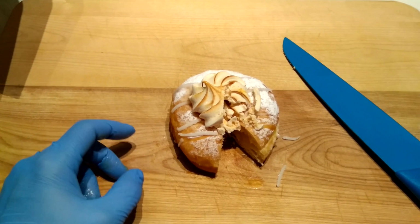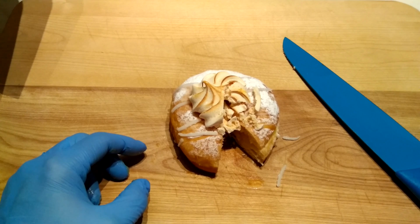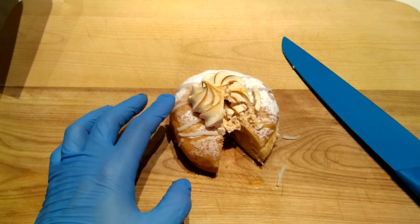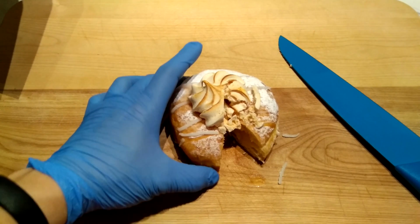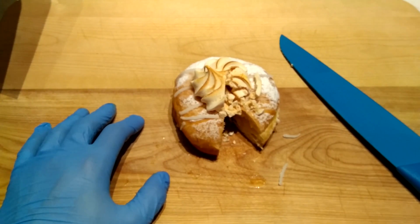This one is absolutely amazing, and I love this one, and my wife loves this one. The outside is not too sweet at all, but the inside, the lemon filling inside, is absolutely amazing. It's really creamy and tangy, and it's just a really strong lemon taste in there, and you know what you're getting. Absolutely amazing.